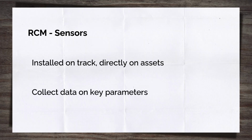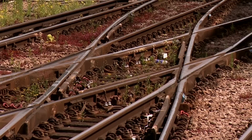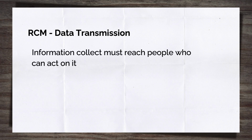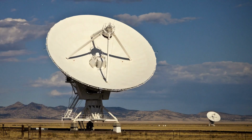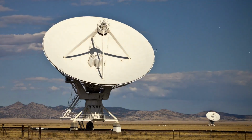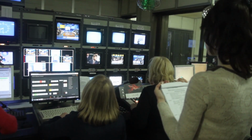These sensors collect data on parameters such as the current drawn by motors or the time taken for points to move across. Data transmission is crucial, as the collected information and data must reach those who can act on it reliably. This often means sending data to a signal box or another central hub, where signallers, maintainers and operational staff can assess the information and respond accordingly.